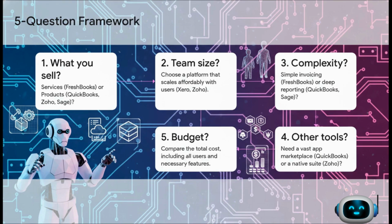1. What do I sell? Services or products? 2. How big is my team right now and how big will it be next year? 3. How complex are my needs, really? Am I just sending invoices or am I managing a warehouse? 4. What other software am I using? Do I need something that connects to everything or an all-in-one system? And finally, number 5. What's my real budget all in? Answering those will probably narrow it down to just 1 or 2 perfect options for you.